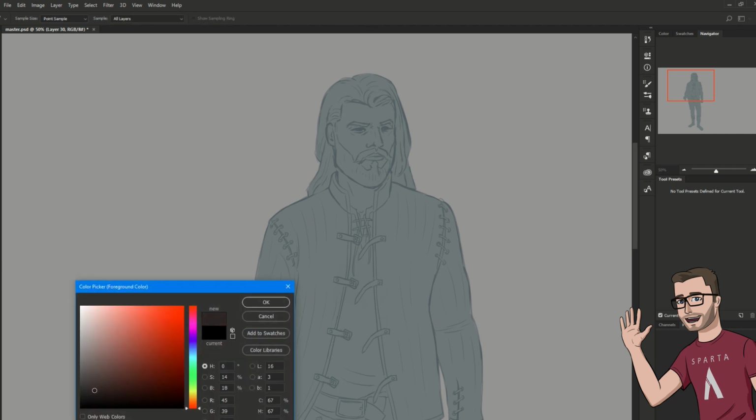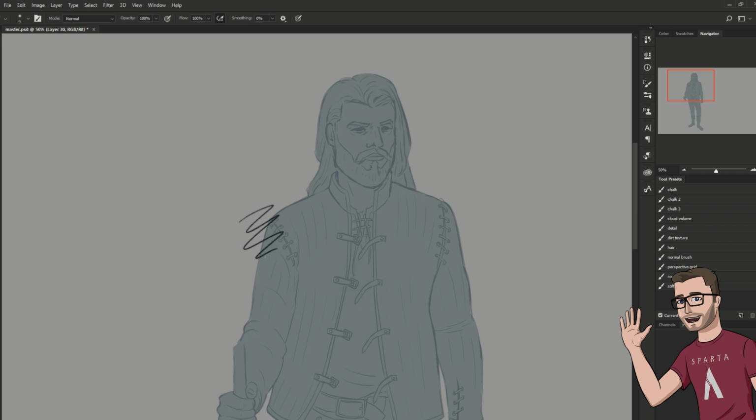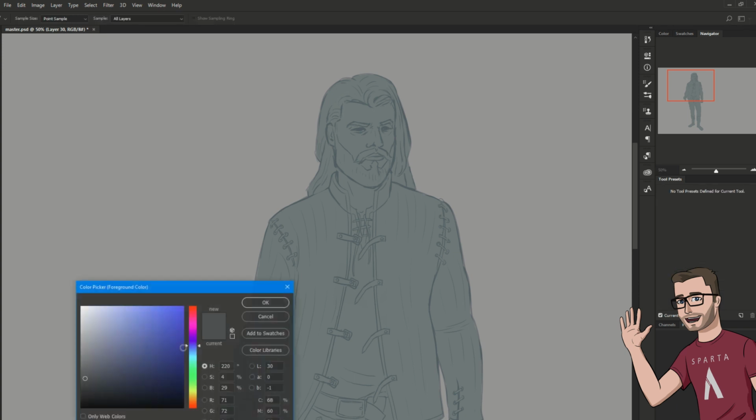I'll go for a dark blue. Seems to go nicely with the off grey background that I've got. Go for something like that. I think that should probably do the job. It's gone. Right, here we go.